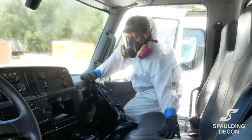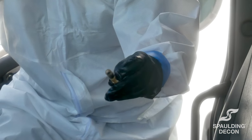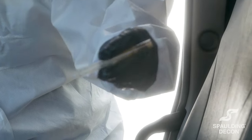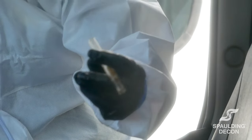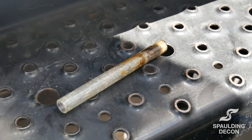Whoa. It's got the wire mesh on the inside with the burnt end, and then you put the other end on this side and smoke it that way. So that's what it looks like.